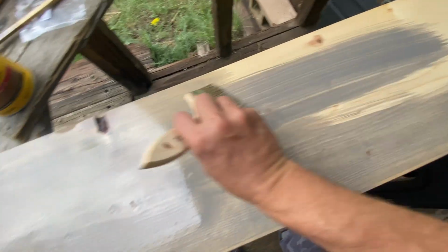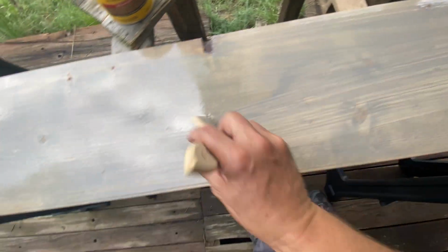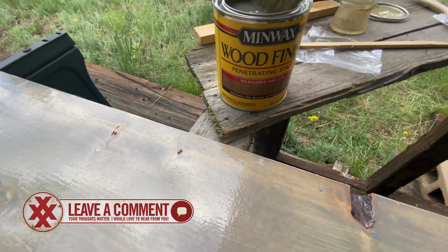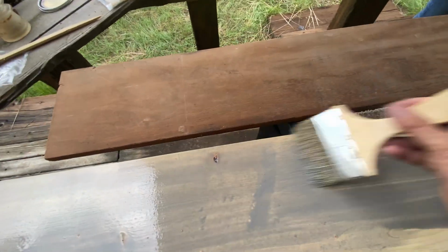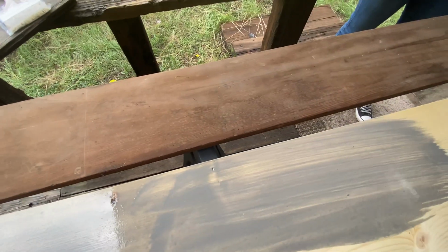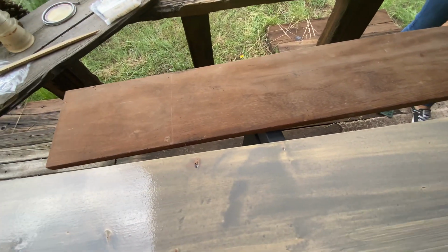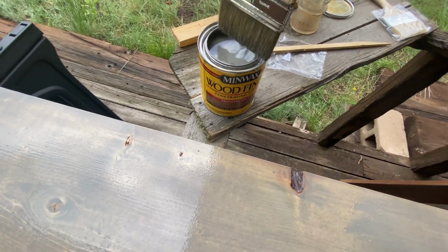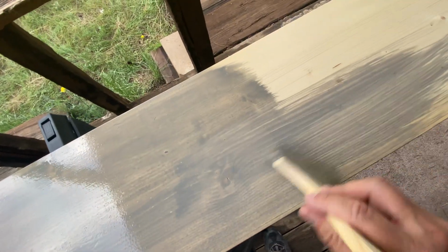So what we're trying to accomplish is to make this look like old weathered barn wood. We're starting with this gray weathered oak, and eventually we're going to try to get it to look like this other example here, which has been sitting underneath the cabin for about 12 years. So it may take some layers and some practice and maybe rubbing in some dirt to see if we can accomplish what we're trying to accomplish.